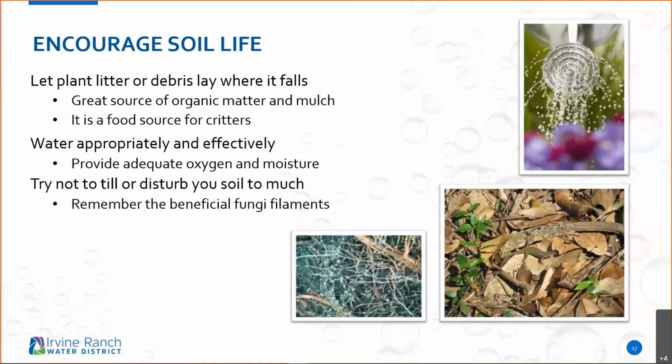Encourage soil life. Now, one thing is, when I'm out there cleaning my landscapes or gardening, I try to let that litter lay where it falls. I sweep it into my planter areas. If you don't like that heavy debris out there, there's a great tool that I bought.